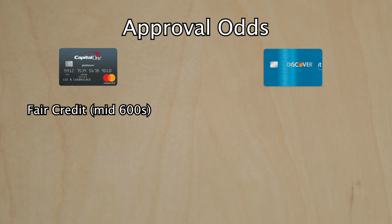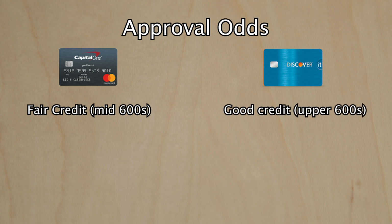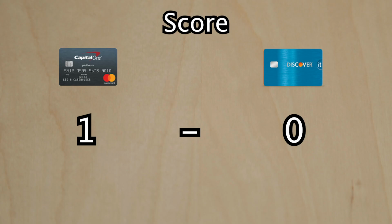The Discover It card. Most of the reviews say that it's a card for good credit, so the upper 600s. However, I think that's not set in stone. A lot of people can get this for their first credit card, but it might help to have been an authorized user on someone else's account first before you apply for this. Maybe. But a lot of people do still get approved for this as a first card. But just because the Capital One Platinum is a little bit easier to get, I'm going to give that 1 point. So we're at 1-0 right now.